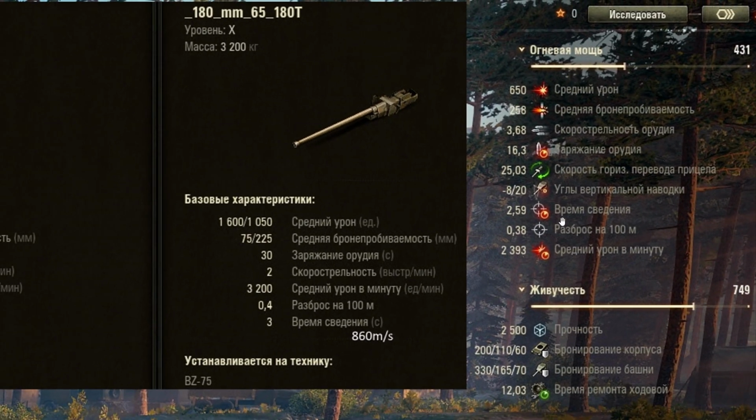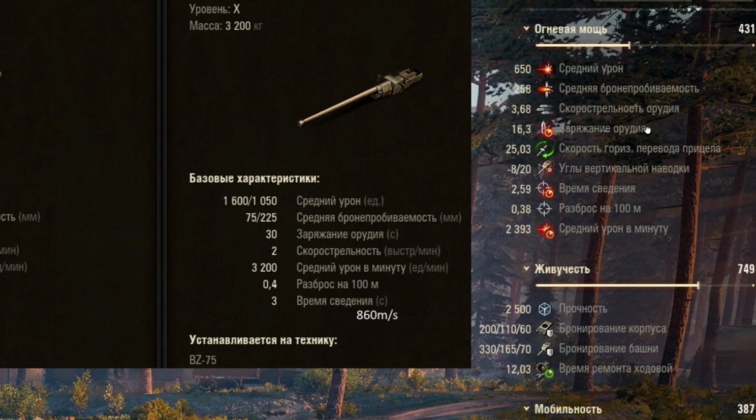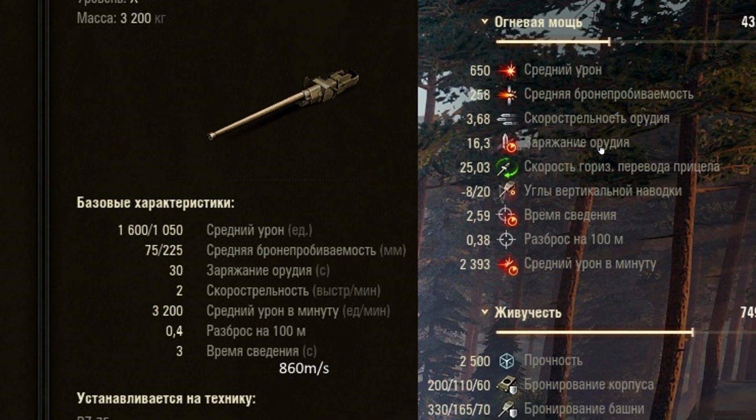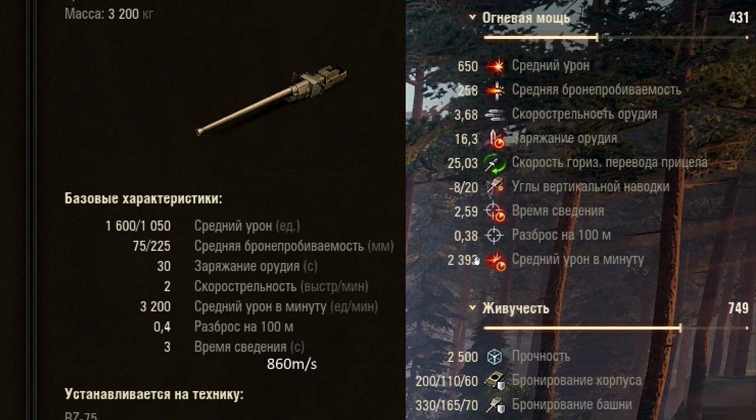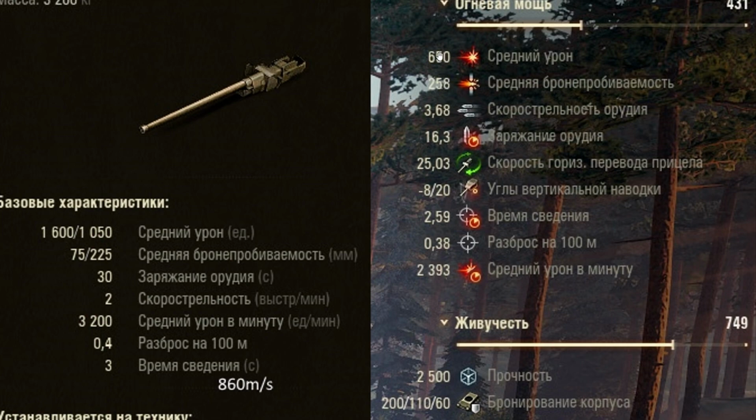About this gun, this tank is equipped with the 152mm caliber gun, which has 650 alpha damage, and the DPM of this tank is almost 2.4k, which means you have here a 16.3 second reload time for a 650 alpha damage, which is, I would say, a long reload time because this DPM is actually not the greatest.